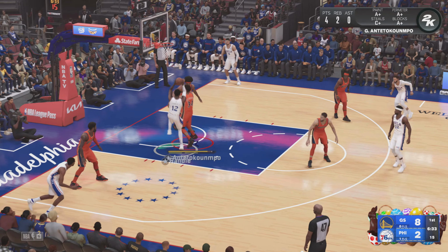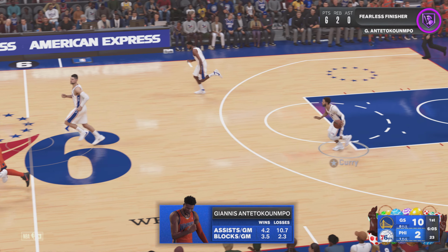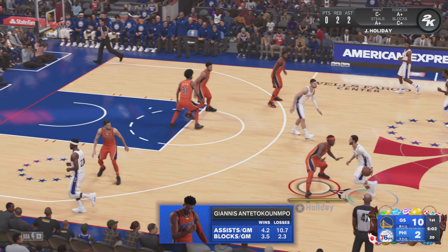LaVine kicks to George. Allen dishes to Giannis. Lays it up off the glass. Antetokounmpo's got his 3rd bucket of the night. Boy, in his relatively short career, Giannis has figured out just about every way to get the ball in the basket, even with the guy draped all over him. And they're 1 of 5 to start this game. Just really haven't gotten into a flow offensively.